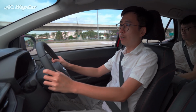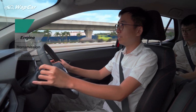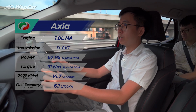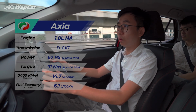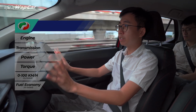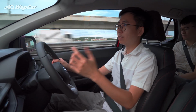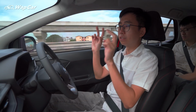Yeah, this is not a very fast car. Based on a WapCar 0 to 100 test, the new Axia with the DCVT transmission does the Century Sprint in 14.74 seconds, which may not sound like much, but in reality, it's actually 2.5 seconds quicker than the previous generation Axia with the 4-speed automatic, both using the same engine. But even though it's quicker than before, because I have 5 adults and lots of luggage in the boot, I don't feel any of the fasterness.